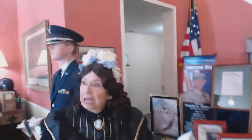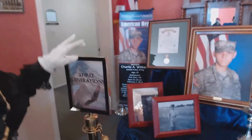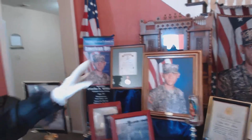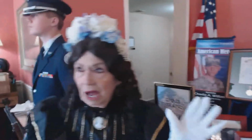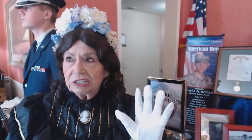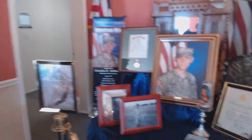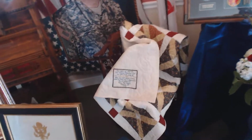We have 3 generations here. We have his father and his grandfather, along with Charlie. If you read the quilt in the back, he goes back 5 or 6 generations to the Civil War. That's impressive. Yeah. That's a lot. So if you want to read the quilt back there, please take a memorial flag.